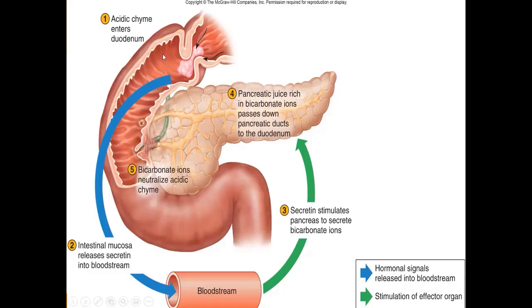So here's what happens. You have the acidic chyme entering the duodenum, or the first part of the small intestine here. The presence of that acidic chyme will trigger the release of secretin. So that secretin will stimulate the pancreas to release pancreatic juice, one of whose components is the bicarbonate ion, to help neutralize that acidic chyme. So the presence of the chyme is what will trigger the release of secretin, which in turn will cause the pancreas to release pancreatic juice to neutralize that chyme.